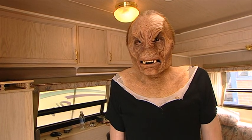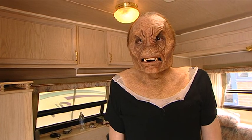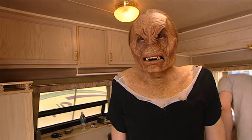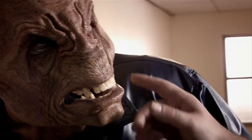That's like Hellraiser. I think they're pretty evil creatures, very sort of wild. They haven't been tamed at all. Look at that. It's just like real teeth on it.